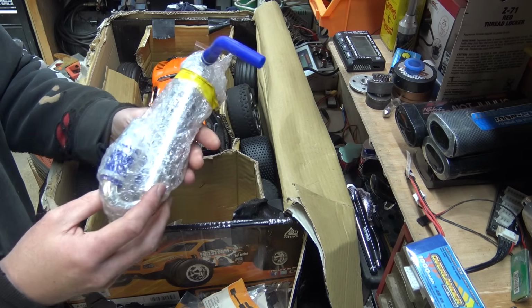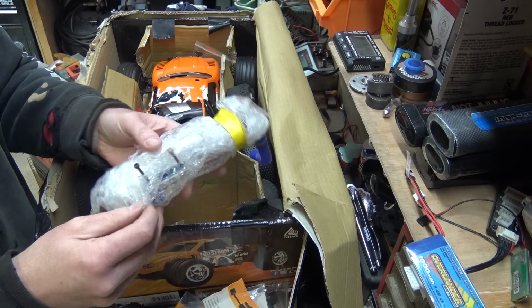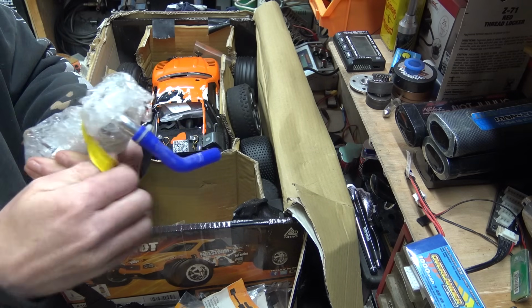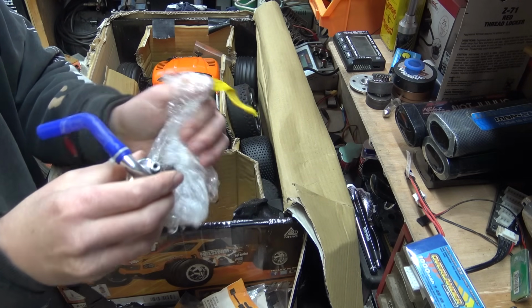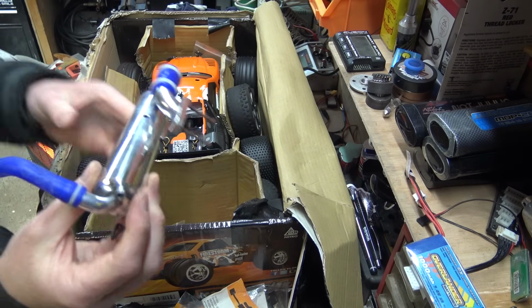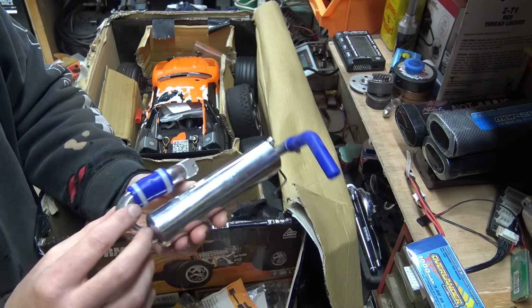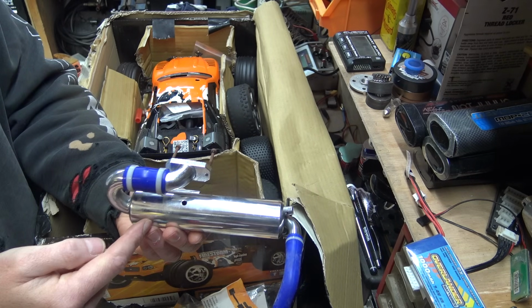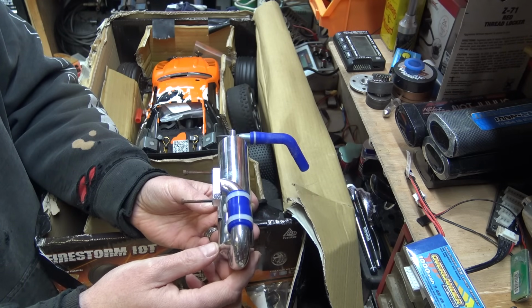Oh, we've got an exhaust in here. Oh, very nice. This looks like a Thunder Tiger exhaust, though. I wouldn't say this was an exhaust from HPI. It might be. It looks like a Thunder Tiger exhaust. It's just the type of style that you might find on a Thunder Tiger. Let's have a look. Take that bubble wrap off of there. Oh, it's not. I don't know what that exhaust would be from, or even for, to be honest. It's obviously a rear exhaust, I would imagine. Could be a side exhaust if it's a side exit engine.